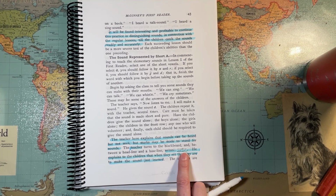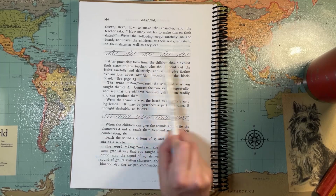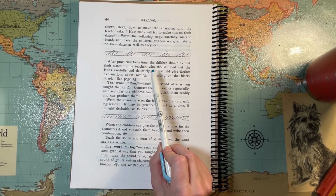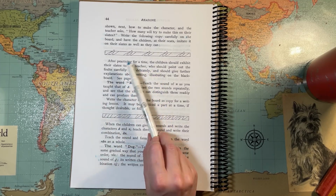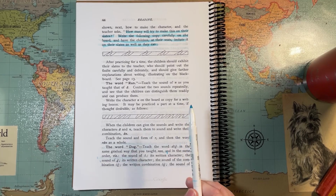So if you see this sound or this symbol, this writing, they're supposed to pronounce it "ah." And then they do slate work, where the kids do their own practice. So they write that word, that letter, whatever phoneme they are working on, with the appropriate diacritical mark. So they are really focusing here.